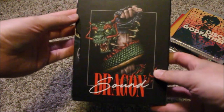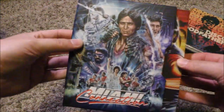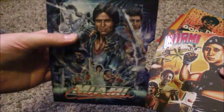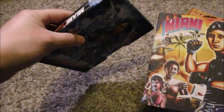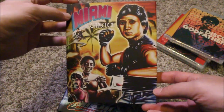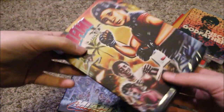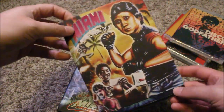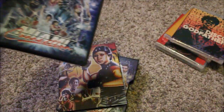This is a really cool looking set. Oh yeah, this thing is awesome. I really love these slips inside of a slip. Like, the rigid boxes are such a great idea. And then you got the vintage looking art. Really, really good looking slip. And yes, it is on 4K.